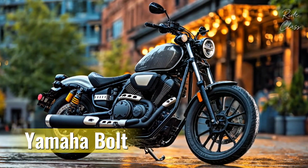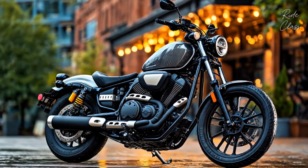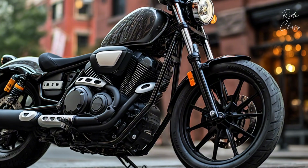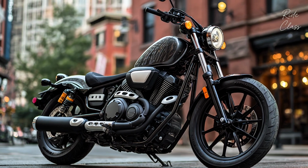Next is the Yamaha Bolt, a minimalist cruiser that mechanics respect for its durability and simplicity. Its air-cooled V-twin is nearly indestructible, and the bike is known to rack up huge miles with very little drama. It is truly a mechanic's delight.